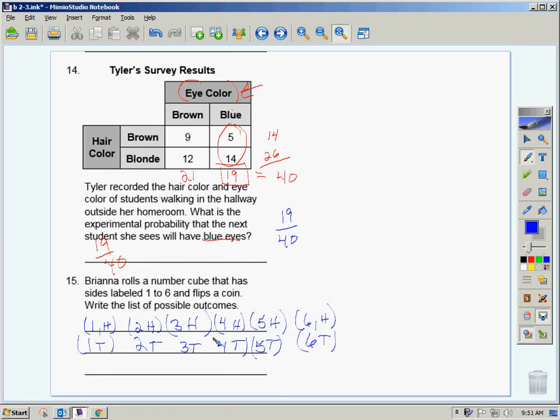By the way, how many things should be in my list, and how could I find out? There should be 12 things. There was 6 possibilities on the number cube, 2 possibilities on the coin, so there should be 12 things in my list, and there is. Questions on 14 or 15?